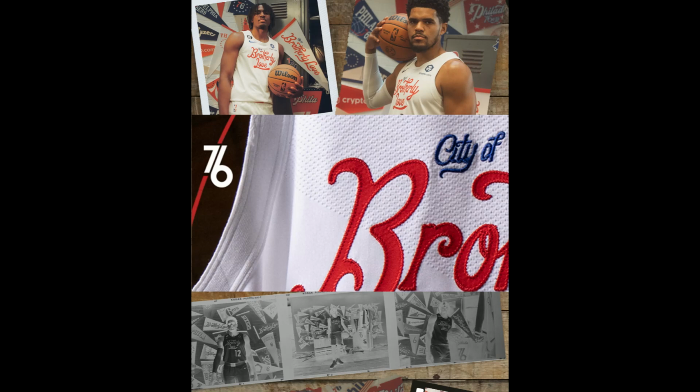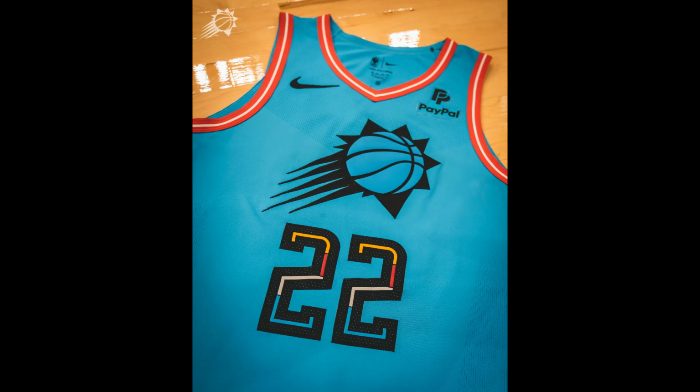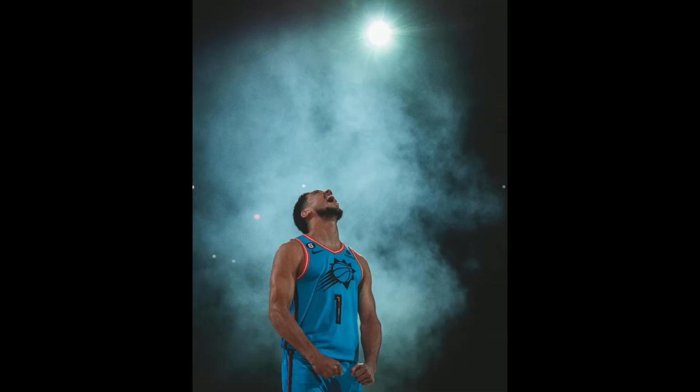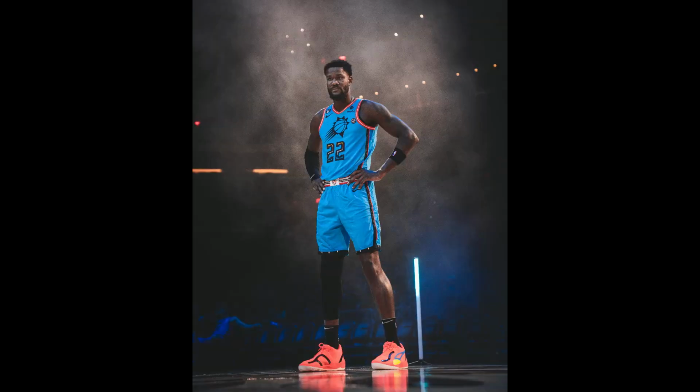Philadelphia honors its city of brotherly love across the front of the jersey. Pretty self-explanatory. Philadelphia is known as the city of brotherly love. The Phoenix Suns honors the 22 tribal nations of Arizona. And turquoise is such an important stone, which is obviously the color of the jersey. It's like you're going into battle and this is going to protect you.